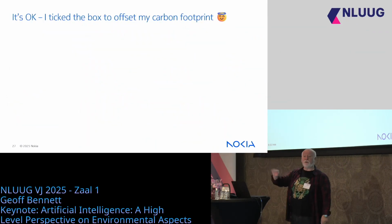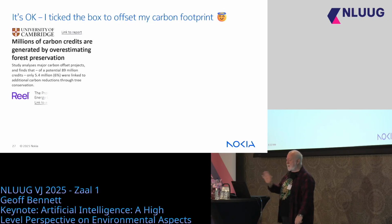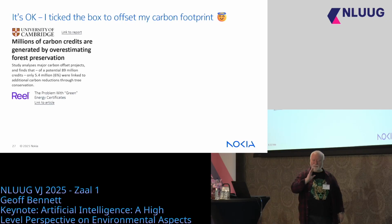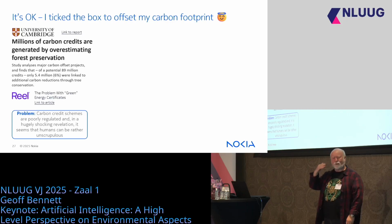Okay, luckily, so I flew here. So did I tick the little box that says plant some trees? Nah, because those boxes are nonsense, right? There are lots of studies that basically say, look, that was a fantastic idea. But it turns out, and I don't know whether you know this, human beings are quite dishonest.